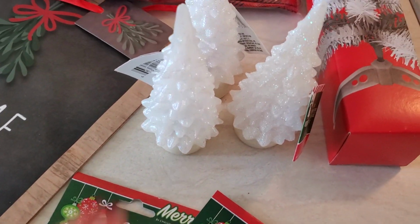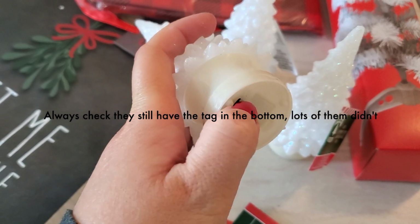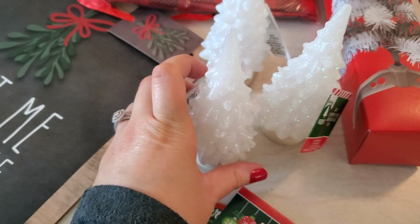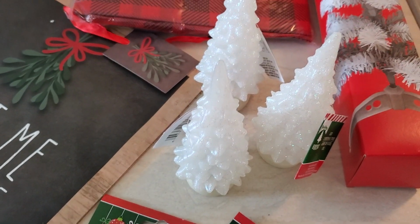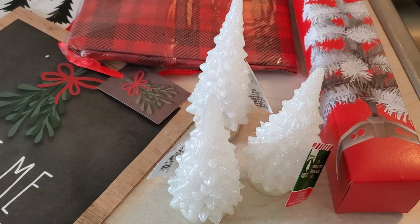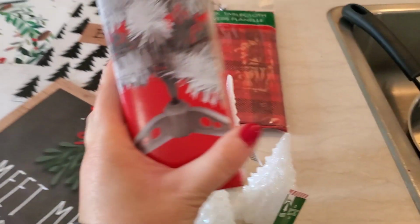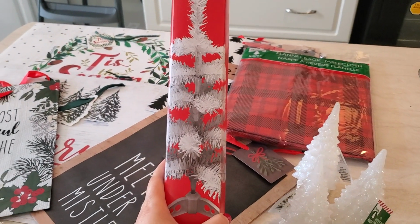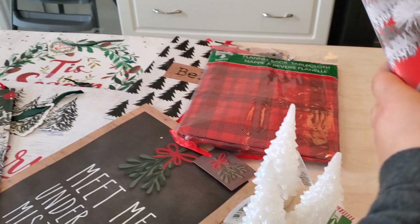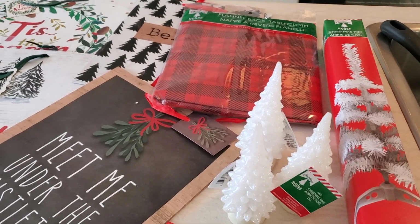I got these really adorable Christmas tree tea lights. I bought three of them because I feel like grouped together they would look even more adorable. I got a little white Christmas tree because I haven't decided if I wanted to put a Christmas tree up in my daughter's room yet or somewhere else in the house that we don't typically decorate.